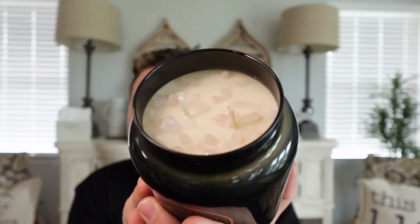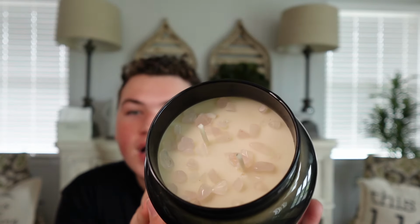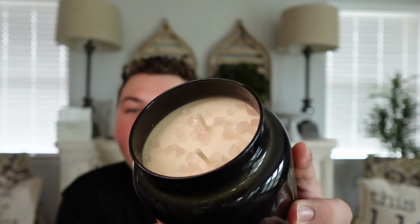So there is a lot going on in here. When I first smelled this one, I was like, wow, there's a lot going on in here. I don't know how I'm gonna feel about this. But you guys, when I smell it, it's amazing. The stone on this one is rose quartz, by the way. So this is the stone. It's got this beautiful rose quartz color to it. I hope you guys can see that pretty well.